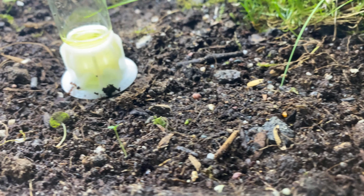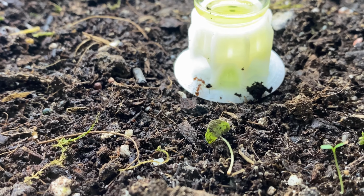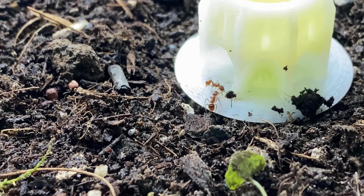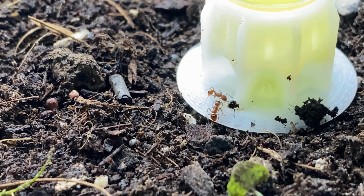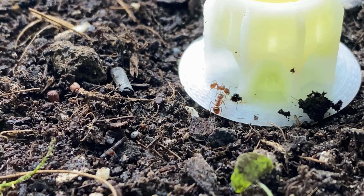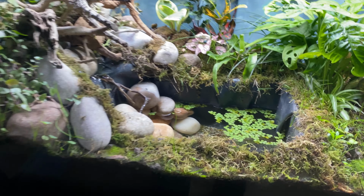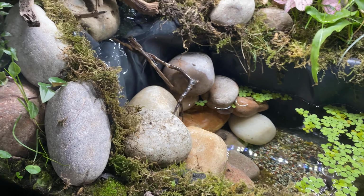But yeah, let me know what that bug was, guys. I think it was like an earwig, I think they're called. But let me know what it was. Obviously, there was no ants around when it was there, but let me know what bug it is, because I think obviously it may try and attack the ants. I'm not too sure.